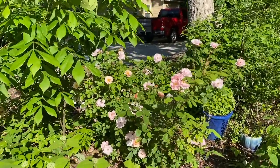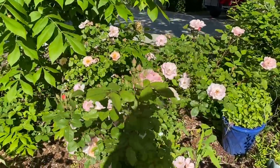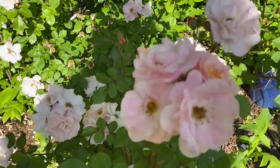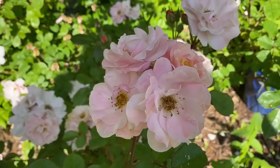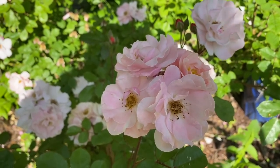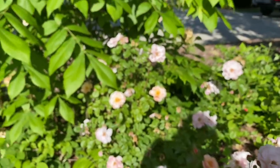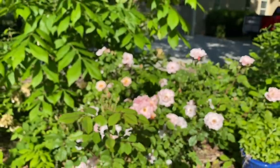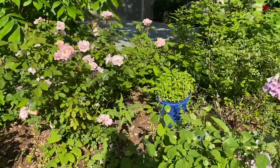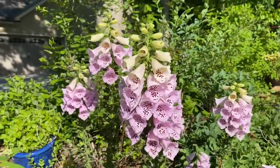Rose right here, I'm trying to remember what the name is. It's been here for a really long time. And if I look back in my older videos, I know I've said it before. I just can't think of it. Maybe Penelope? That might be it. Foxgloves are still looking beautiful.